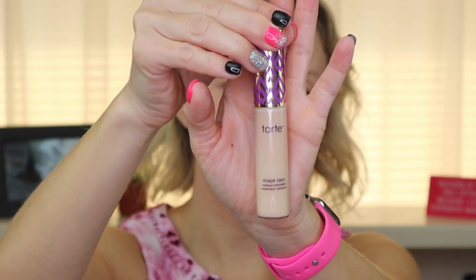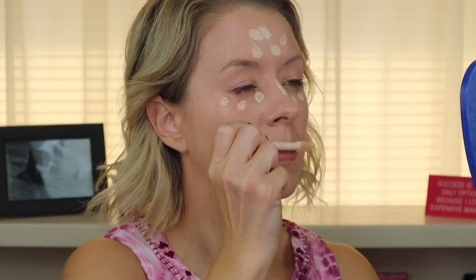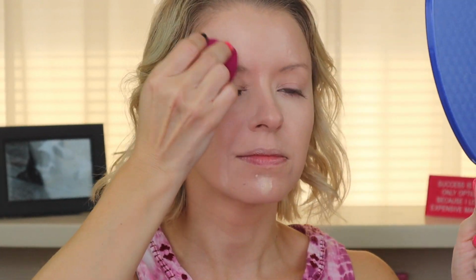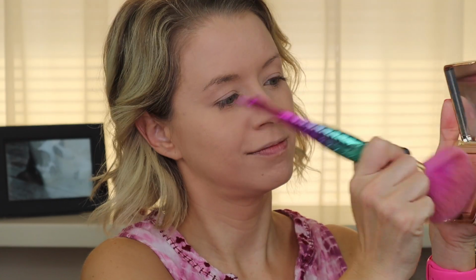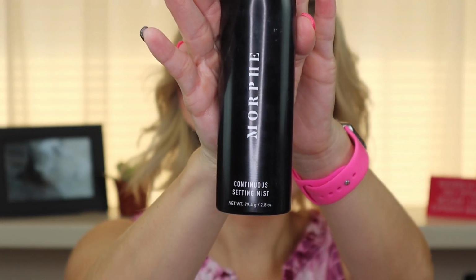Next thing I'm going to do is go in with my Tarte Shape Tape Concealer. Now I'm going to set the concealer using the Too Faced Peach Perfect Setting Powder. To set the perimeters of my face, I'll be going in with the Too Faced Peach Blur Translucent Smoothing Finishing Powder. To set everything down, I will be going in with the Morphe Continuous Setting Mist.